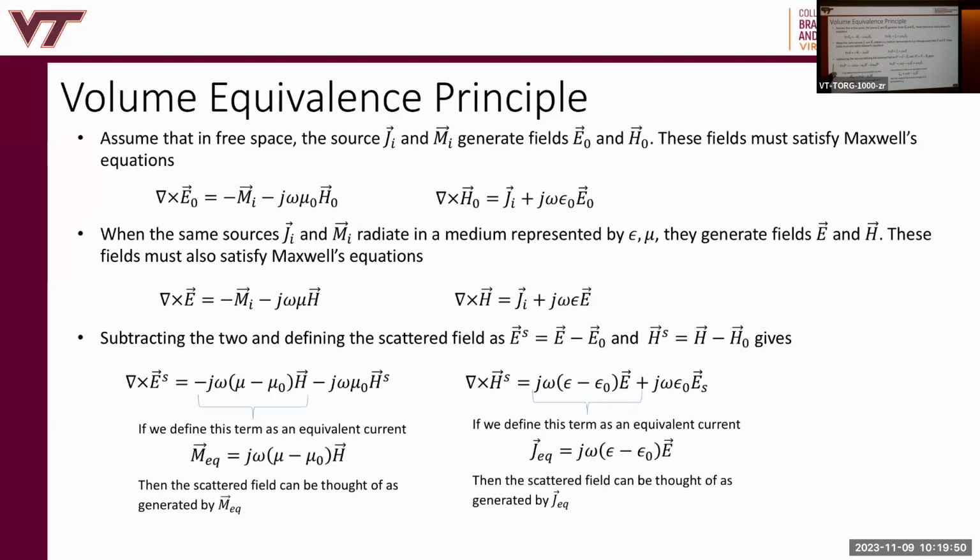When the same sources Ji and Mi radiate in a medium represented by epsilon and mu, so now these same sources I'm going to put in an infinite medium of epsilon and mu, not free space, then they generate a different set of fields, E and H. Because the medium parameters are different. Same sources, different fields because the medium is different. These fields must also satisfy their own Maxwell's equations. So we have curl of E, Ji and Mi radiate E and H, but now in a medium with mu and epsilon.